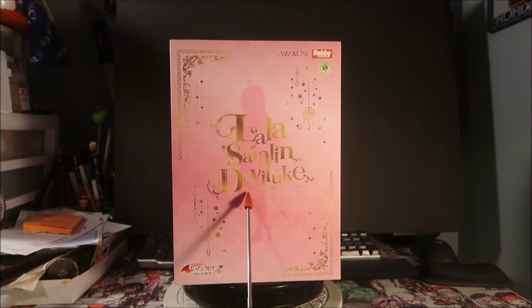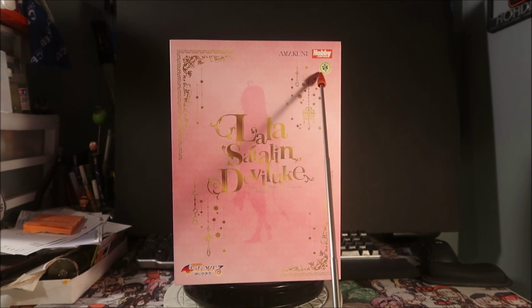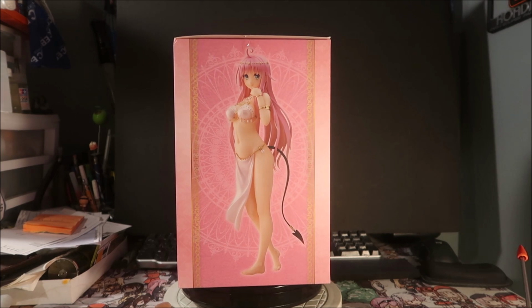Here it says Turaburu, or To Love Ru Darkness, Lala Satalin Deviluke, 1/7 scale figure. So it's a 1/7 scale figure. Here is the Turaburu Darkness logo. And there is some sticker here. I'm not really sure what this is. I think it's an Amakuni sticker or something. There's a picture of what the figure looks like. If it looks like that, I will be very happy. It's got this pink background with the Middle Eastern designs, I guess.